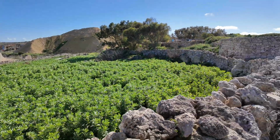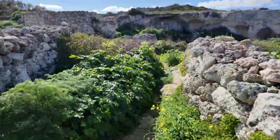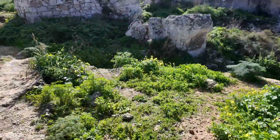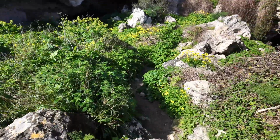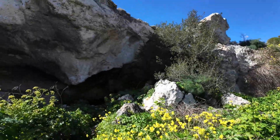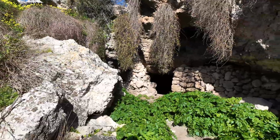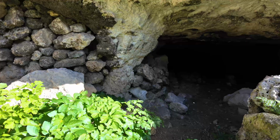Just below the mysterious tracks of Clapham Junction lies another world entirely. A world carved into stone, hidden from the sun, and steeped in stories. This is Gar il Kibir, otherwise known as the Big Cave. For centuries, this network of natural caverns wasn't just a shelter, it was a home. At one time, up to 150 people lived in these caves, entire families, known as the Troglodytes.